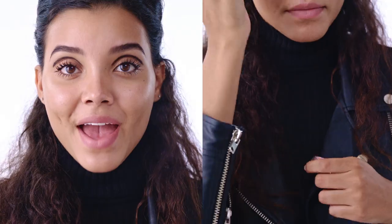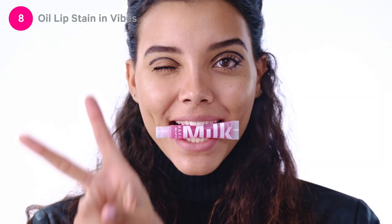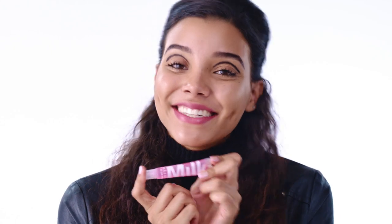Brows on. Bam, brows. Step eight, oil lip stain and vibes. It's a cute. Feeling the vibes. That's it.